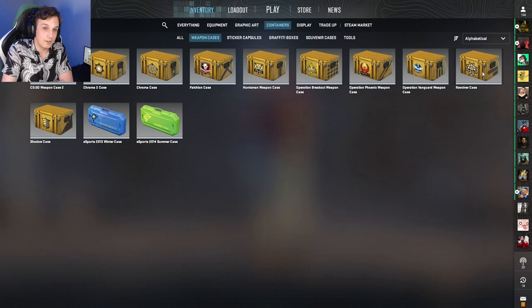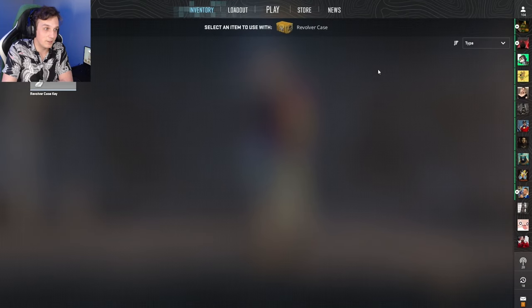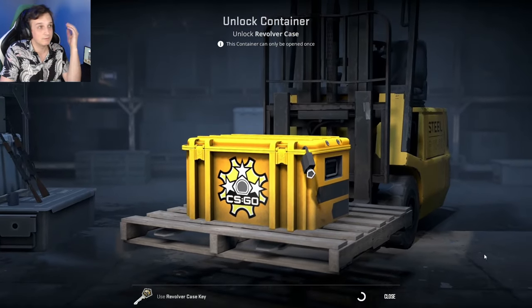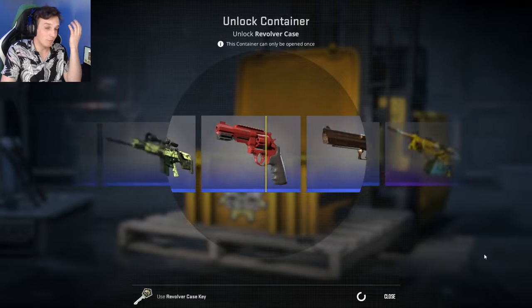The Revolver case was, I think, generally looked at as a bad move from Valve's side. Everybody hated the revolver. Everyone hated it because it was broken. Now nobody really plays it because it's a troll weapon. Do we want the R8 Revolver out of it? Probably not. I would much prefer a StatTrak AK-47 Point Disarray, a much better skin. Yeah, let's see what else we can get.